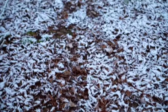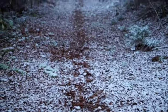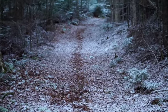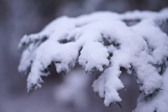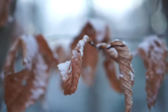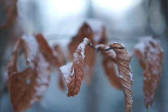For now, I am going to be just enjoying this transition through the seasons as fall continues to turn to winter and the world around me changes just as the world inside of me changes.